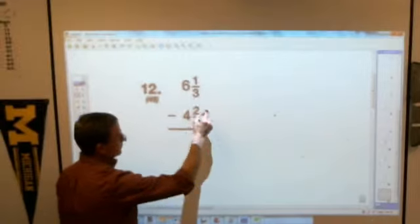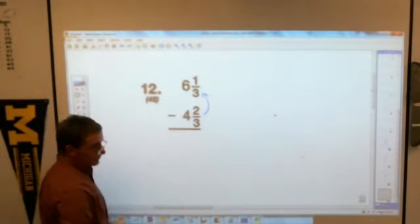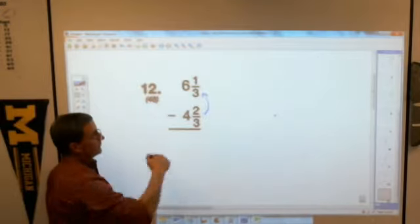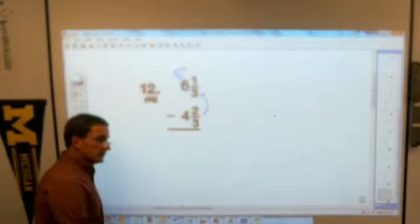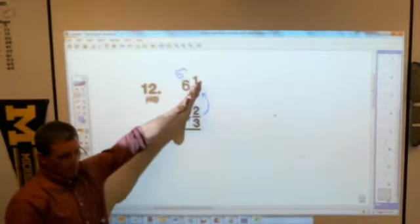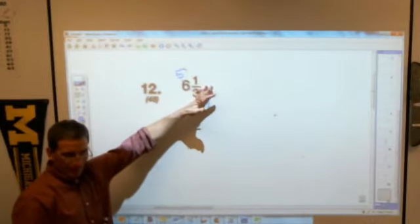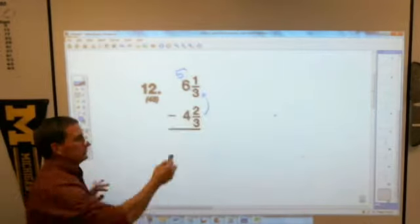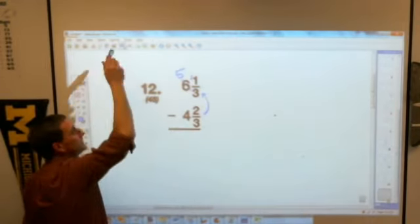I can't take 2/3 from 1/3 because this is a bigger fraction from a smaller fraction, so I have to borrow. Right, and I'm taking away from the 6, it's going to become a 5, and here's where people go wrong. If I move 1 from the 5 over to the fraction column, what is my new top number? And how do I get that new top number? You don't just do regular subtraction and go, oh, it's 11 over 3. That's not what it is.